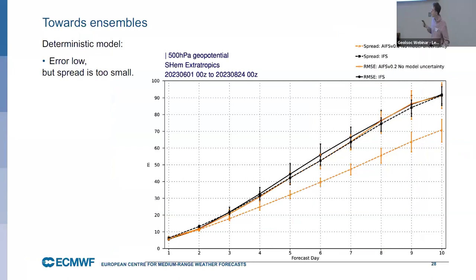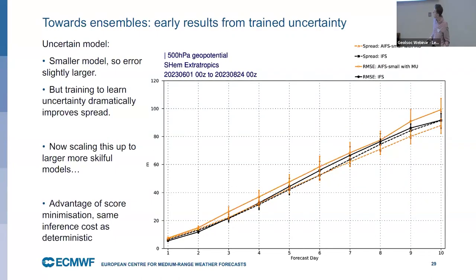So is it working? We're at the stage where we've got some small models, equivalents to this 1 degree model I showed before, except a bit smaller. So this is the plot I showed you before, showing the overconfidence of our daily run deterministic model. And you can see this gap. If I do the same thing now for minimizing score, you can see that the two lines have become much closer together. So we're not quite overlapping, so there's still some work to do, but there's clearly been some representation of model uncertainty learned.